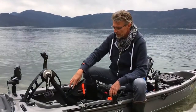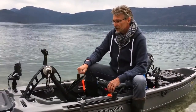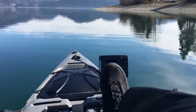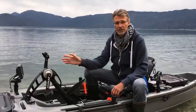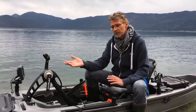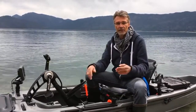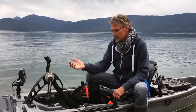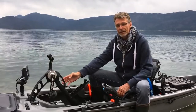Now I am a typical fisherman who goes trolling, and the typical trolling speed that I use is between 2.5 and 3.5 kilometers an hour, which I know because of my GPS Lowrance fish finder, of course. And depending on the type of lure that I'm using, it's between 2.5 and 3.5 Ks. Now, the question was, will I be able to do that for quite a long time? And the answer is yes.